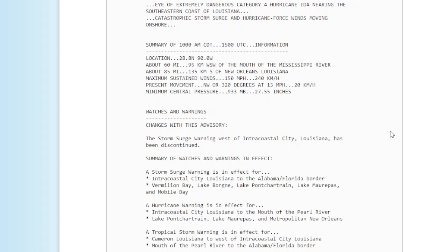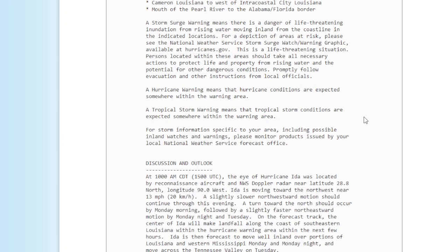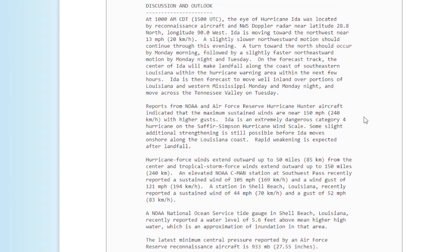So if it's moving northwest, which it still is, that doesn't take it directly over New Orleans. It shouldn't anymore. Maximum sustained winds 150 miles an hour, moving northwest at 13 miles an hour. So it's starting to slow down a little bit. Minimum central pressure 933 millibars, 27.55 inches. And again, we will read this at 10 a.m.